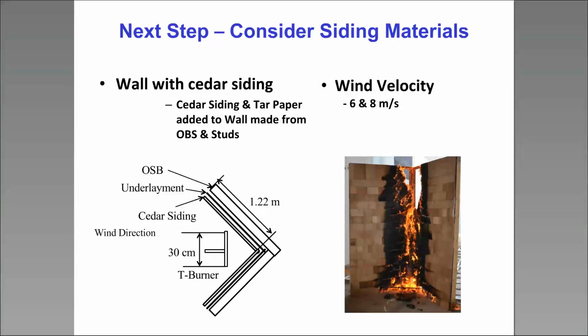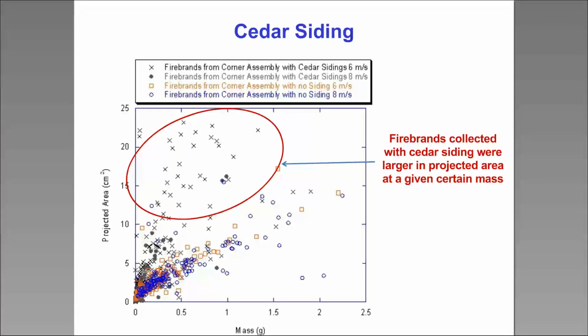So we've been looking at cedar siding, for example. I know in California, you guys like a lot of cedar siding. That's a very common application. So what we've done is actually burn walls of cedar siding themselves under different wind velocities. And what you can see is when you burn cedar siding, you get a lot of very, very light but very large firebrands that are generated. So when you do these experiments, you can see these giant burning cedar firebrands actually blowing out of the wind tunnel itself. So this is a very interesting result, I think, as well, and shows that you also have to look at the effect of the siding on other things in terms of the firebrand generation process itself.